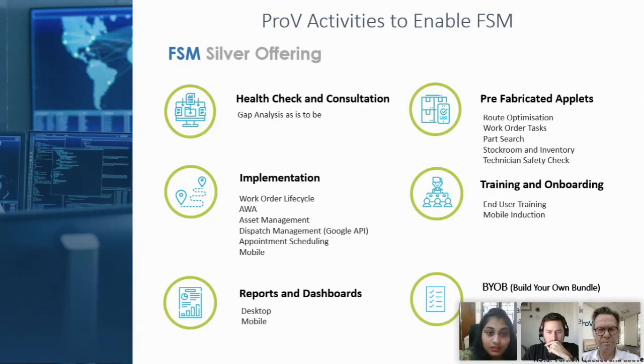Then we have the reports and dashboards, which would provide information for all types of users. This can be for customers, managers, technicians, stakeholders, and so on. After the implementation is completed, we would cover the onboarding, that is training and hardware induction for the end users and technicians. Here we would help them onboard and give them end user training on how to use the mobile application.